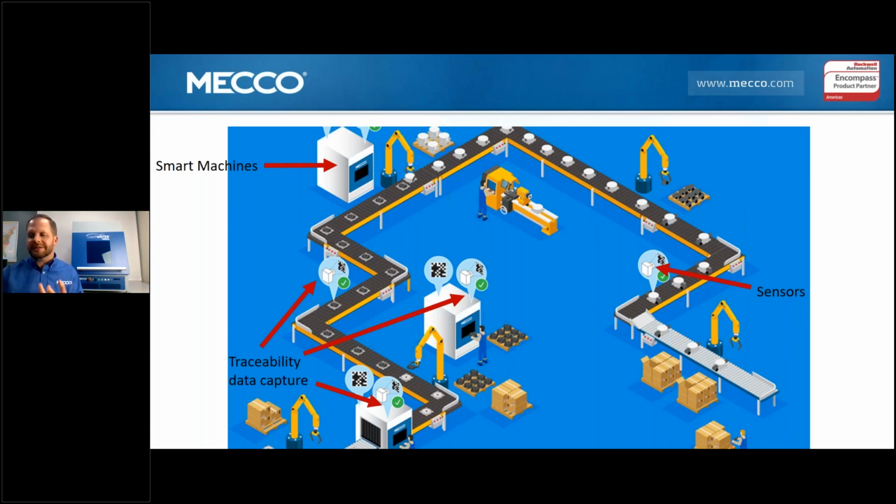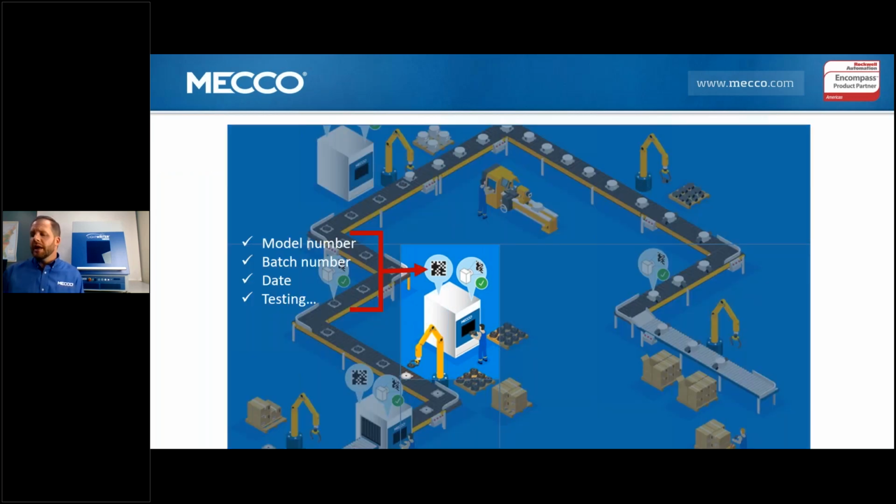So data is being automatically collected at all the critical points in the manufacturing process via a barcode or some other type of machine readable ID. Maybe it's an RFID tag on a pallet. Maybe it's a direct part 2D data matrix code. But something on that part or on that pallet tells the system the identity of what is being handled. The machine tells the system what's being done, and then that data is compiled and stored for long-term traceability. So again, things like model number, batch number, the date, testing data, any of that is all stuff that can be collected and provided.